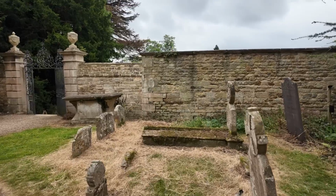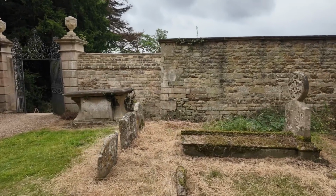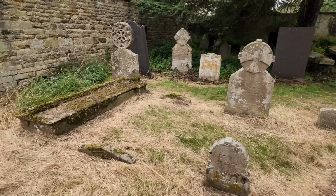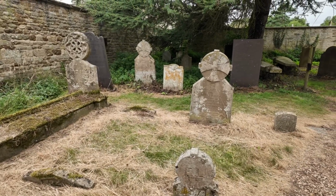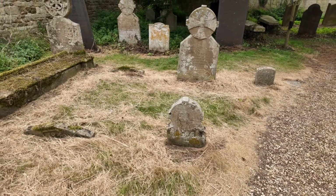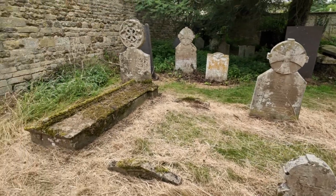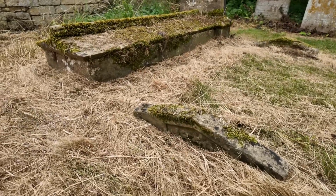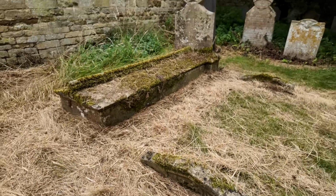A lot of these here will be some of the first ones that are buried as well. That says 87. Is it 1871? That's when he or she passed away. Look at that one, it's that old. Oh my God, it sank into the ground, look, you can just see 1860 on it.